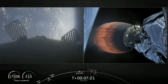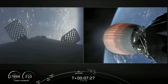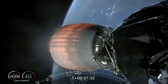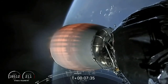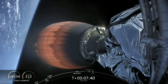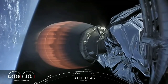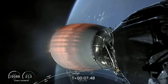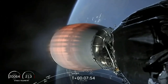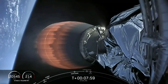Checking in on the second stage, everything continues to look nominal there. Trajectory is looking good. Both vehicles continue to follow nominal trajectories. The next event we have coming up in about 30 seconds is the first stage landing burn.